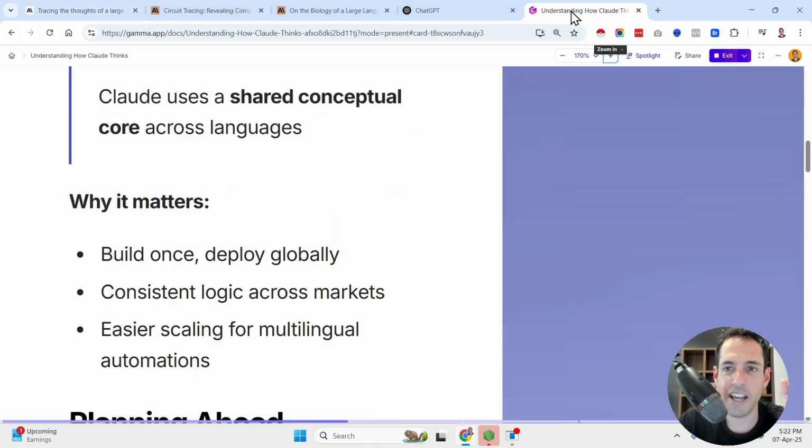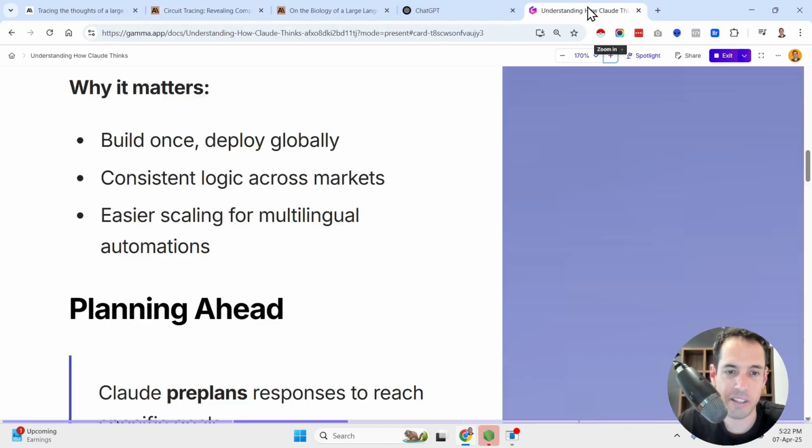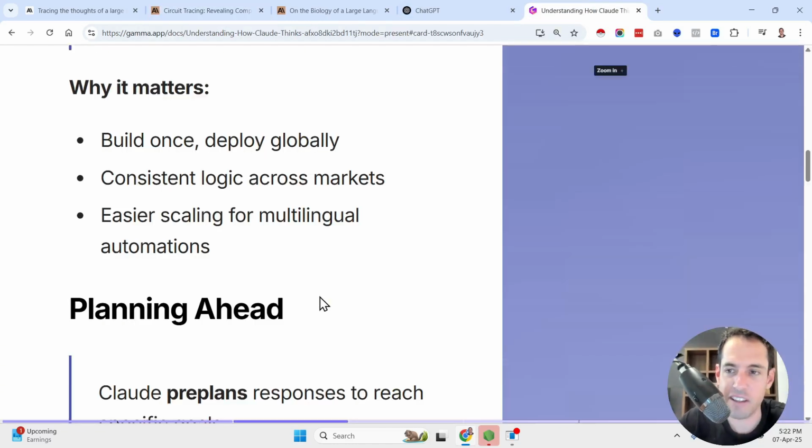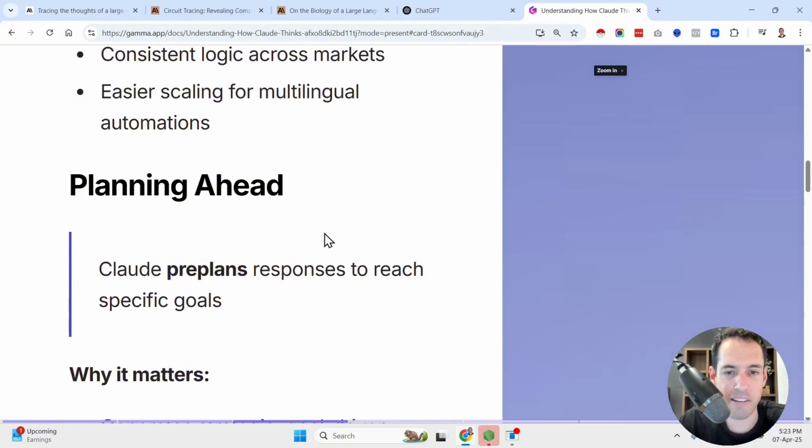Now, obviously if you want to read more about this, just check out the full research paper, but in my opinion, it's not relevant for me, so I'm just going to move forward to the next finding, which is very interesting. So basically, Claude pre-plans responses to reach specific goals.